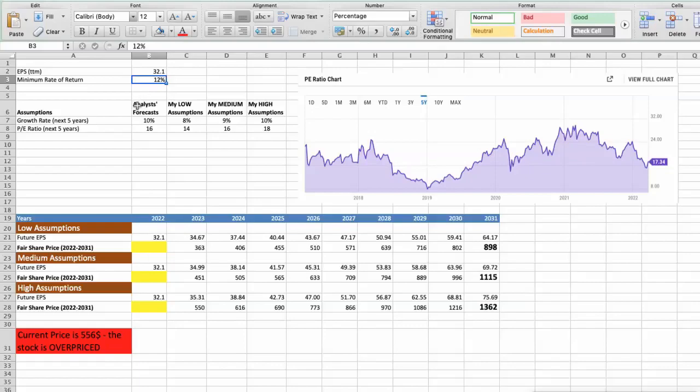For Lam Research, analysts forecast growth rate around 10% per year in next 5 years, and future P/E around 16. Again, I will use 3 different scenarios for Lam Research Company: bad, average, and good.